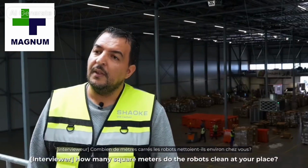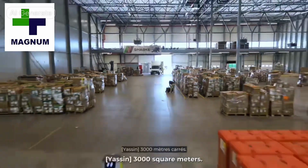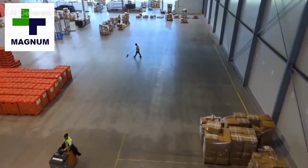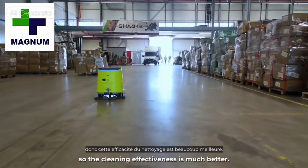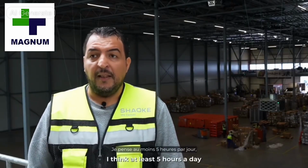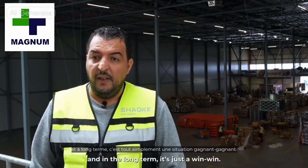How many square meters do the robots clean approximately for you? Around 3,000 square meters. How did you handle cleaning before this? Mainly by hand. And with the robots, you are sweeping, but you are also scrubbing with water. So the effectiveness of cleaning is much better. We have saved a lot of time, at least 5 hours, definitely per day. In the long term, it's just a win-win.